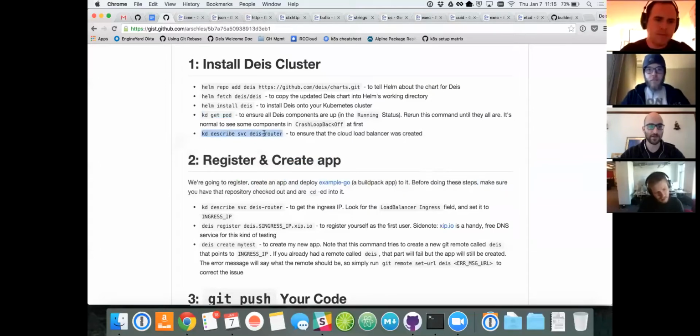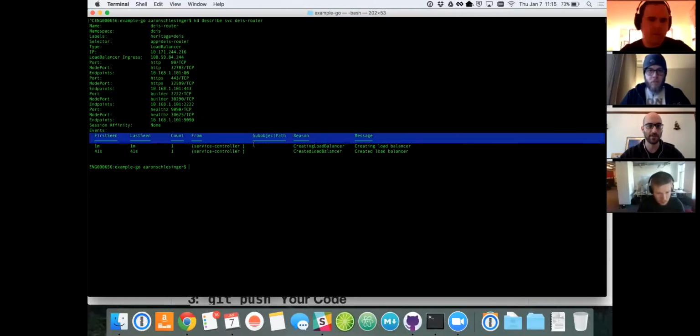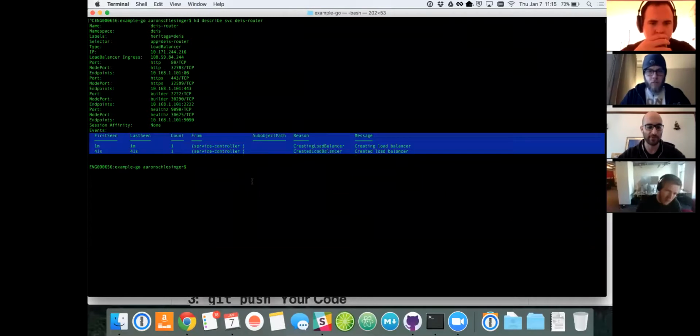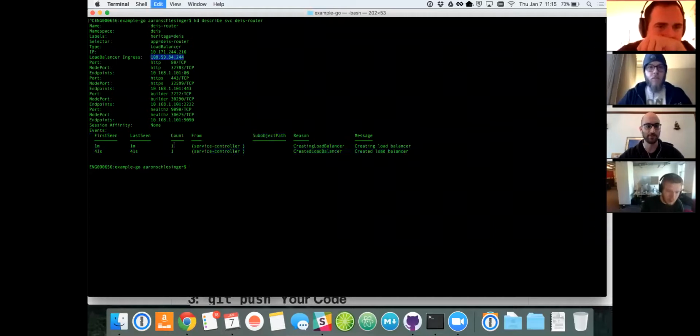So the final step for the installation is we're going to figure out how to talk to the Deis platform. All the communication with Alpha to talk to the Deis platform goes through the router. And you can see on GKE here, the Kubernetes manifest for the router service tells GKE to create a cloud load balancer. You can see it was created there on this bottom line. And the most important part here is the cloud load balancer, of course, gives us an ingress point. This is an IP that we get that we're going to use when we talk to our app and also when we use the Deis CLI in just one second. So I'm going to just keep that IP in an environment variable for now.